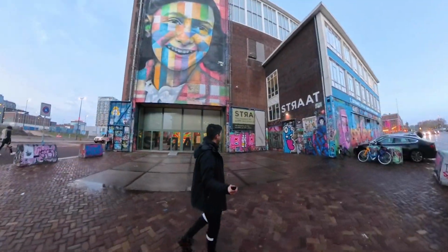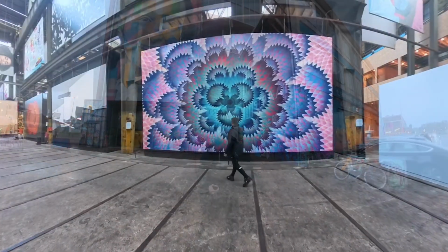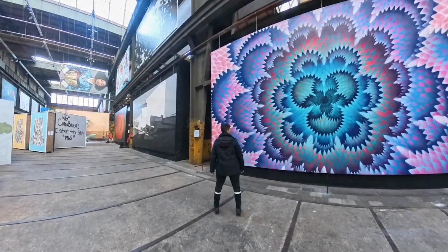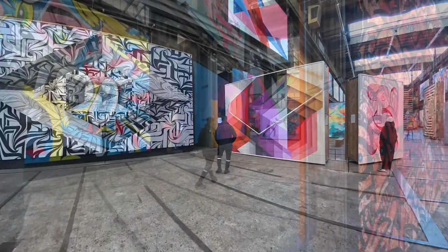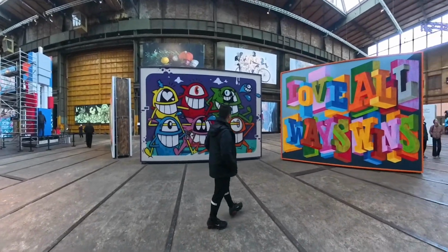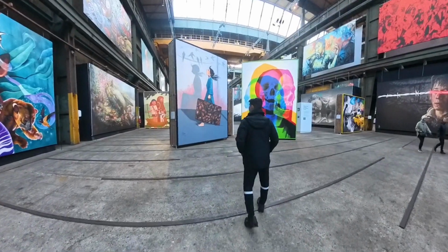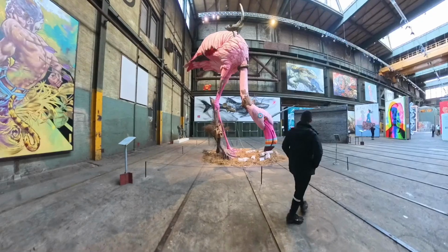When we arrive, we find the STRAAT Museum tucked inside a massive former shipyard building at NDSM Wharf. The space feels raw and industrial, which perfectly matches the bold, edgy art inside. STRAAT is all about street art and graffiti. The walls are covered with massive, colorful murals created by artists from all around the world. As I walk through, it feels like strolling through a vibrant, open-air gallery. Every piece is full of energy, creativity, and powerful messages.